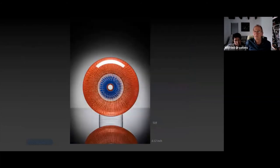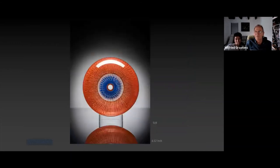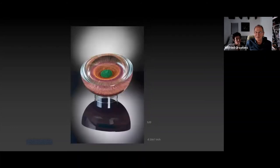I think you have the brother or the sister, whatever you want of it, in chartreuse green. This is the one we call the eye. We call that the eyeball, but I hope you don't mind that. No, it's okay. And these are also a new shape.